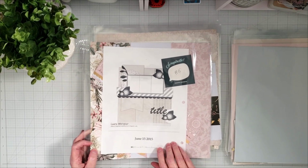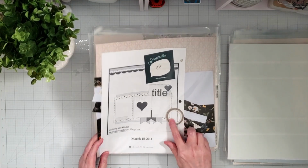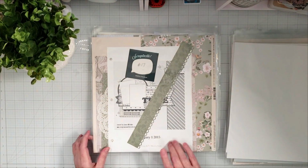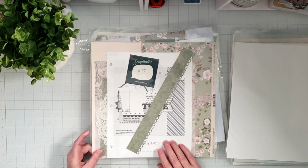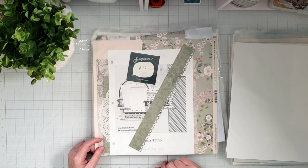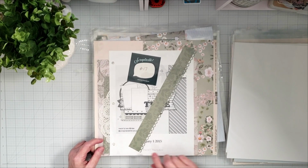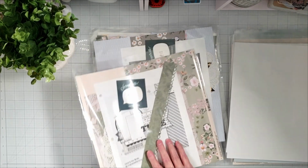Okay, so here's number 15. We have number 16, and here I even included a washi tape that I wanted to use. Here's number 17, and I have a border strip in there that I decided I wanted to use. I might have to go back and look at my video. I did go back, and I think the last video, which was number 5, says something about sketches. I might have to rewatch that video because I think that's where I picked out the paper and the sketch. So it might help me remember what I was planning to do.